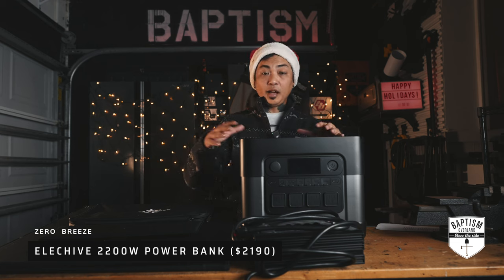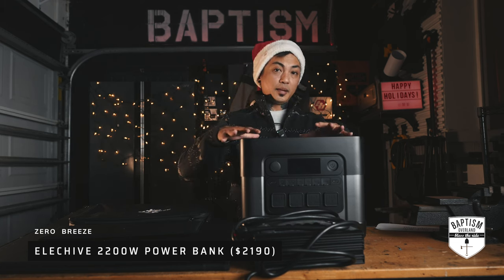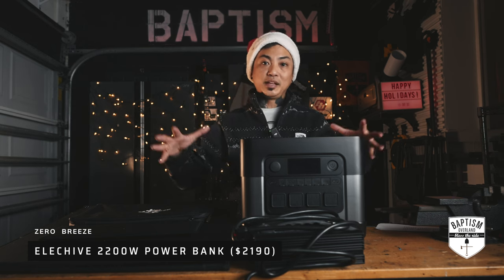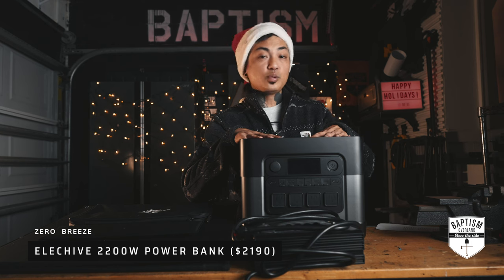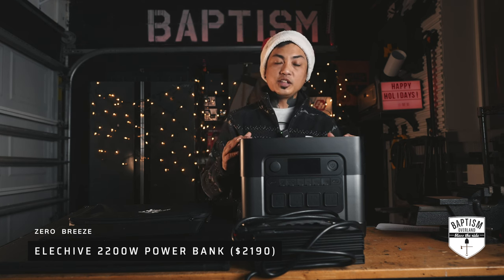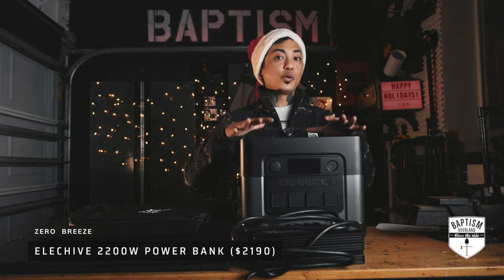Number two, they have since released new products outside of just the AC unit. One of them, the biggest one that they released this year, is the ZeroBreeze Elechive 2200 power bank. 2200 watts of power, you guys. This thing will power anything.